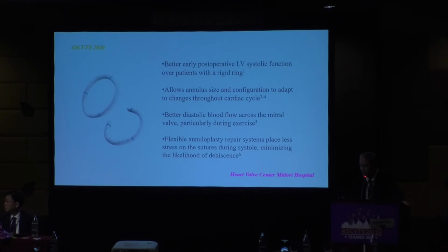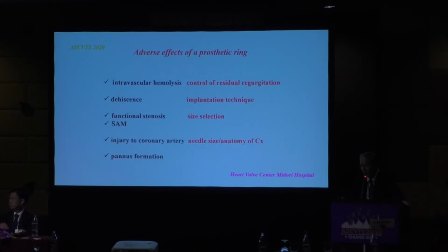Flexible annuloplasty repair system places less stress on the suture during systole, minimizing the likelihood of dehiscence. Fortunately, I didn't have adhesions after ring implantation, and moreover, I didn't have a physiological case of mitral stenosis.